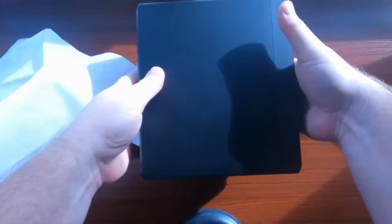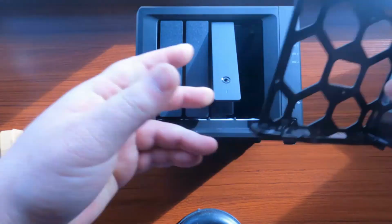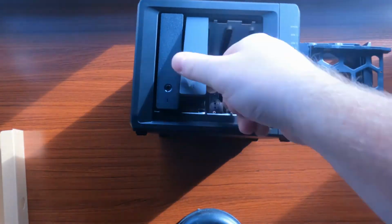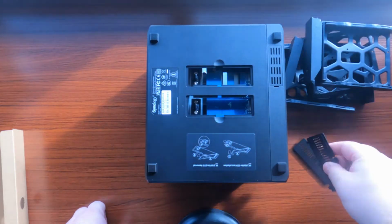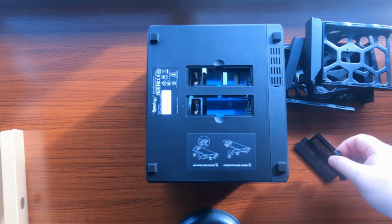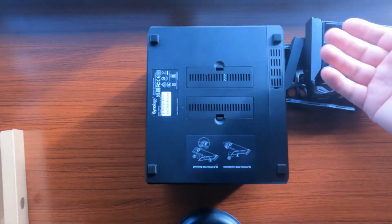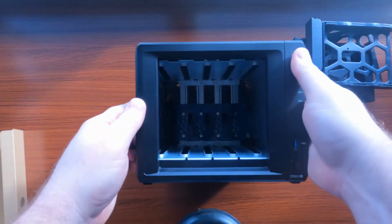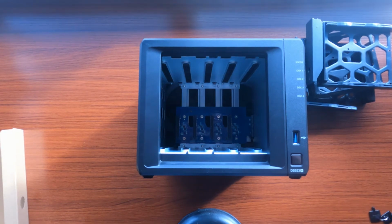Start by removing all of the drive carriages that you intend to use. These can be locked or left unlocked for tool-free removal and install. There are 2 additional removable panels on the underside of this model for M.2 form factor drives, which can be added for SSD caching. Initially, I did not purchase any M.2s for this setup, but I did eventually purchase a 2TB SSD and add it for caching purposes.